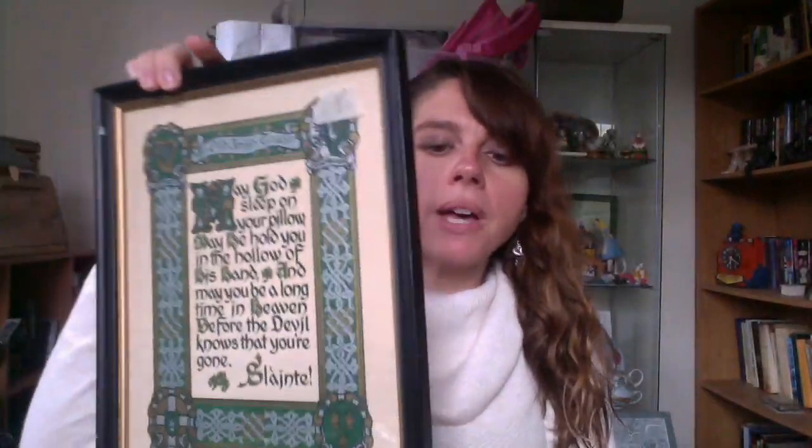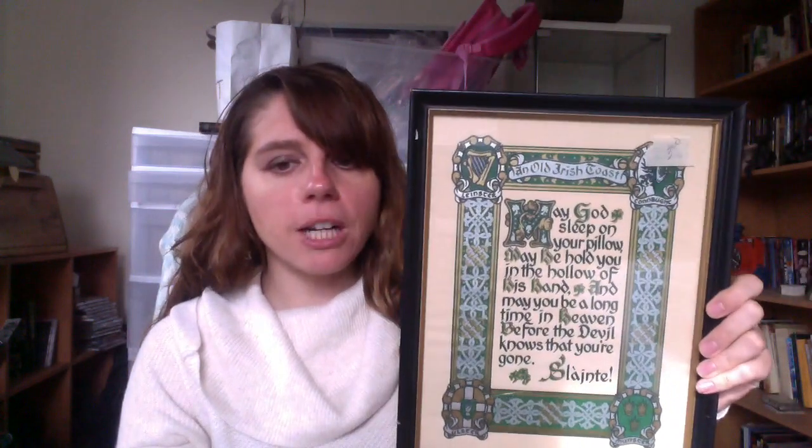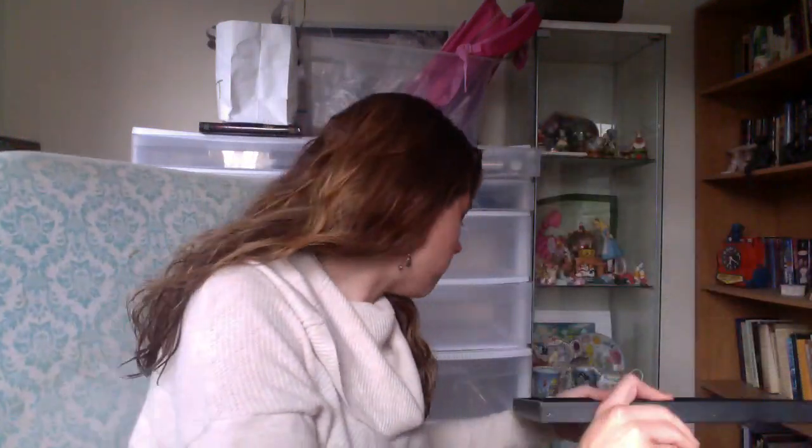Okay, I picked this up. It's hard to see. There it is without the glare. It is an old Irish toast, and it's dated 1969. I can't quite make out the name of the art studio, but it's a hand-screened original in a frame. I paid $3 for it, and I think I will be able to sell that on Etsy.